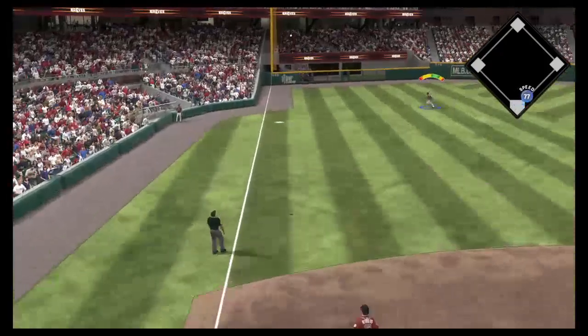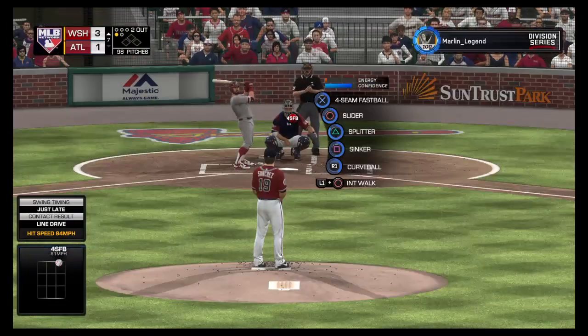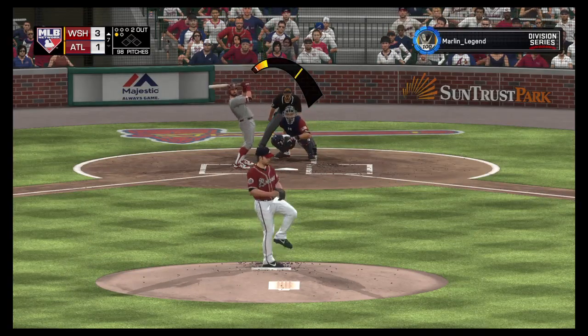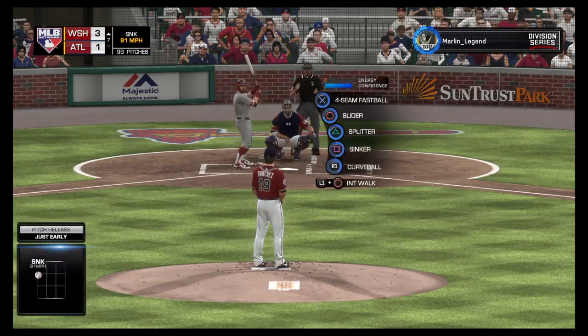Driven down the left field line. Will it stay fair? It will not. Just slicing foul at the very last moment. So close to extra bases. Lays off the sinker here. A ball and a strike.